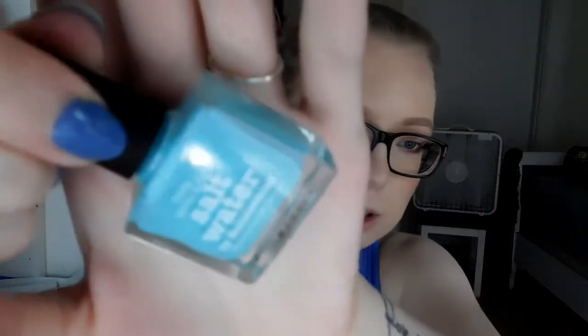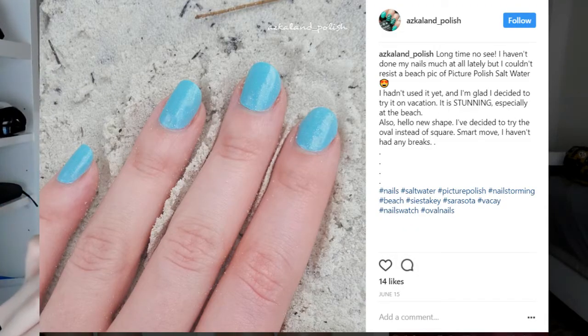And then there's another picture polish that I got at the same time. This is the Salt Water with Nail Storming. And I wore this on vacation to the beach, and oh my gosh, I'll insert a picture of what it looks like next to the sand. It is fantastic, mind-blowing. I put it on before I left. I was like, wow, this is a really pretty color. And once I got to the beach, I was like, hold up, stop everything, I have to take a picture for Instagram. So I did. I hadn't posted on my Instagram in a while, but I came back just to post that because it's amazing. So kudos to Gianna for creating this amazing color. Yeah, I love it. I'll wear it every time I go to the beach from now on.